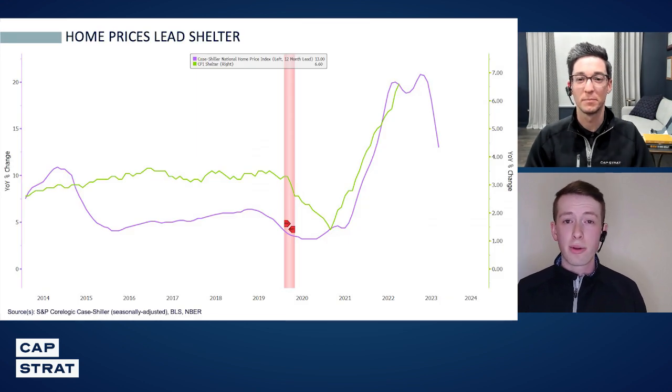Yeah. So obviously, as you just said, the Fed can't control rents, but they are able to influence home prices, and home prices definitely influence the path of where rents will go. Here in the green line, we've got the shelter component, which includes both rents and owner's equivalent rent. And in the purple line, we have the Case-Shiller National Home Price Index with a 12-month lead. What we've seen is that home prices have slowed, at least the rate of increase has slowed in recent months, but we haven't seen any measure of the shelter component of CPI starting to tick over yet. We may not expect it for another 12 months or so.